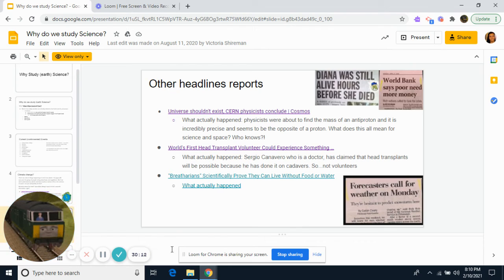I mean, who knows? World's first head transplant volunteer could experience something. What actually happened? Sergio Canavero, who is a doctor, has claimed that head transplants will be possible because he has done it on cadavers, so not volunteers.